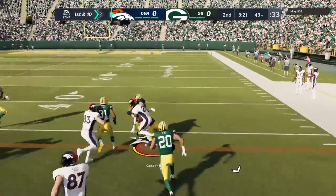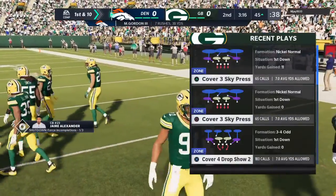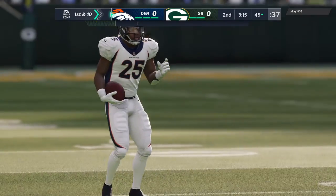And if there's any type of a missed throw, or maybe the ball's tipped, or just too many bodies in the area, an interception can result. A gain of 11 to kick off the drive, and it's a quick first down.